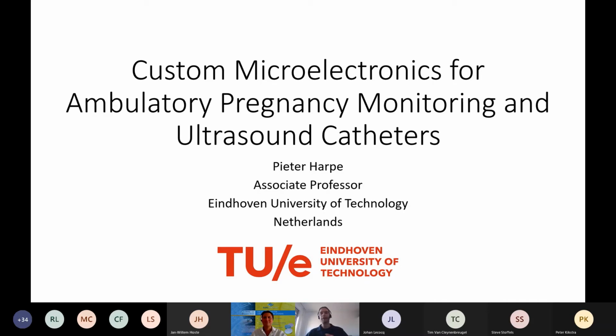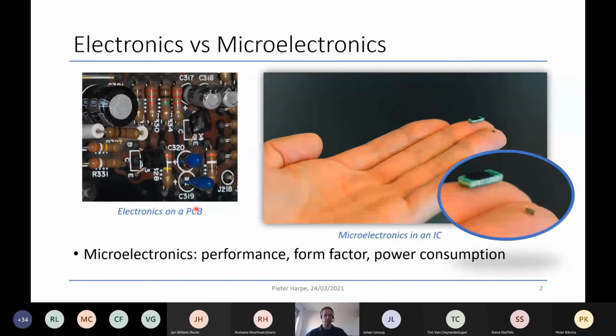Okay, thank you very much for the invitation, Romano, and hello everyone. My name is Peter Harp. I'm associate professor at TU Eindhoven, and I'm working in a group where we do microelectronics integrated circuit design. We do that for many different applications, but today I want to focus on a few examples where we develop ICs for medical applications. We do that always together with industrial and clinical partners, where we bring the knowledge about circuit design and the other partners bring the knowledge from the application side, and we put this together to make these projects a success. So I want to give in a nutshell a short overview, and hopefully I manage within the time, about what we are doing and why microelectronics is important here.